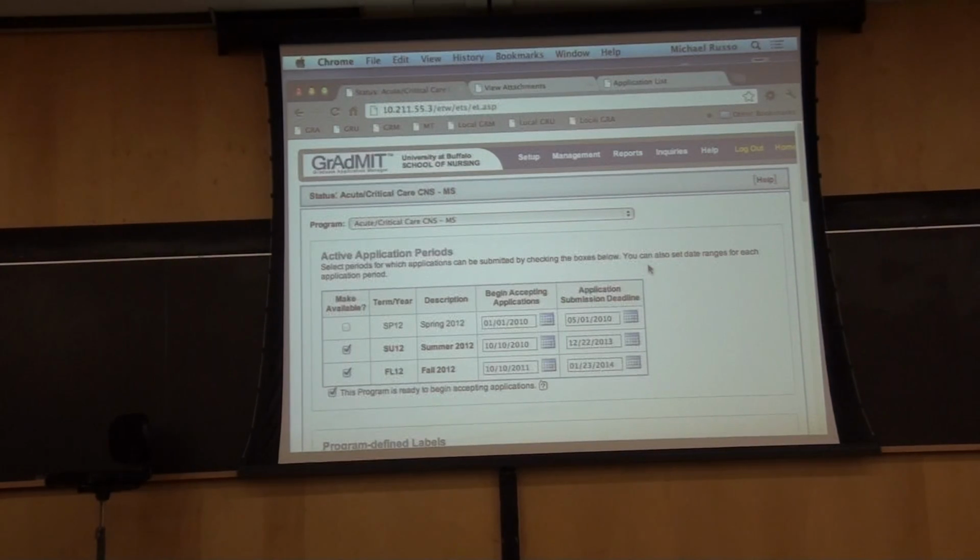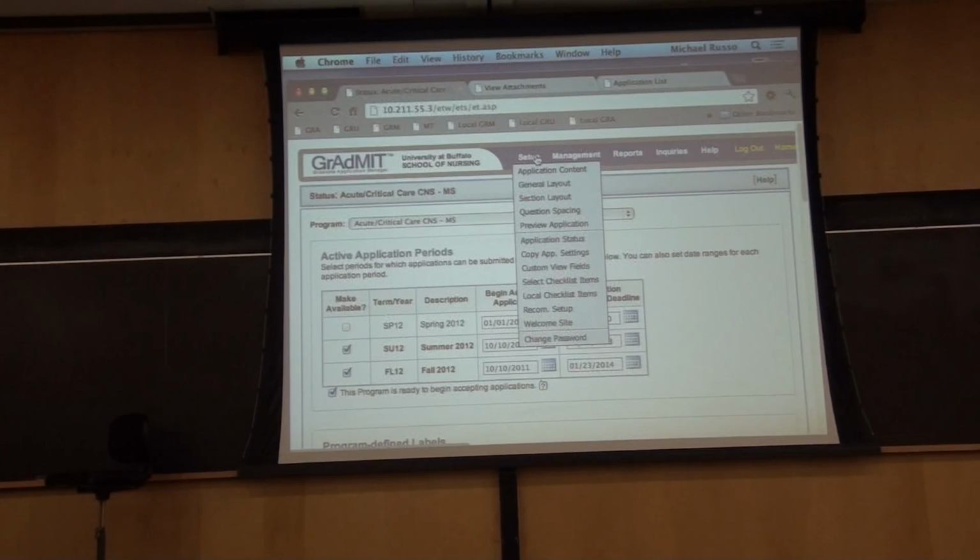So what I'm going to do now is walk through the steps that you would take to enable online letters of recommendation. And we'll start with this. Is there anybody who just doesn't care about letters of recommendation, meaning you don't care if they're sent on paper or electronically? Probably nobody, right? Okay, good. So I'll start with that premise in mind.